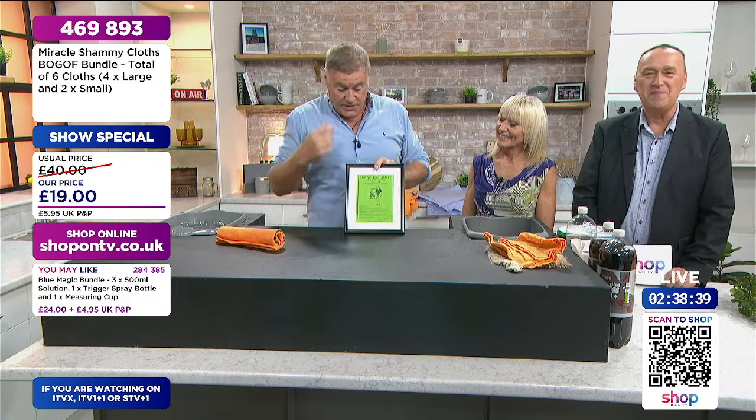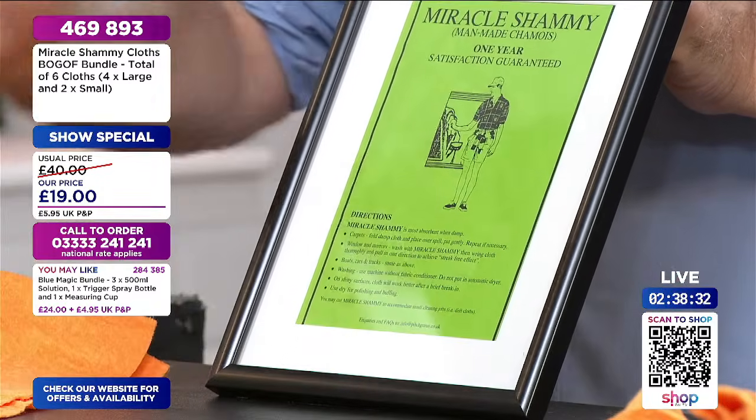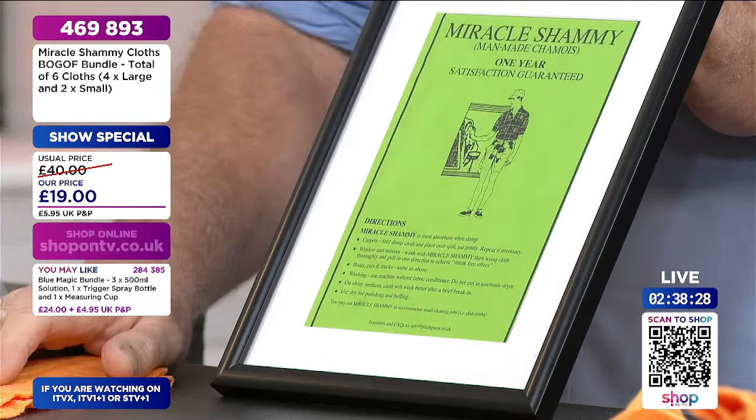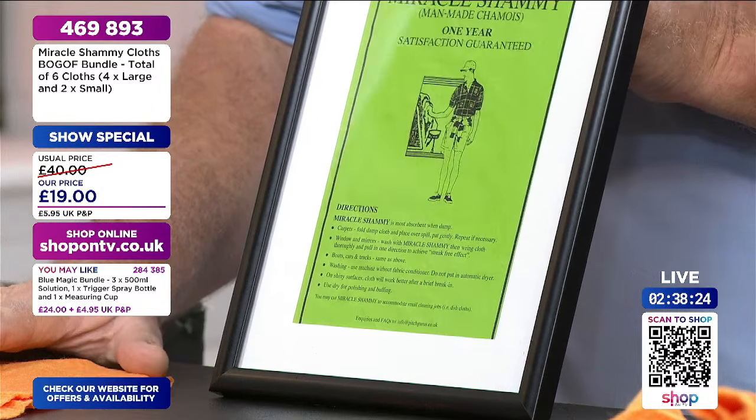So, yes, there's instructions there. It tells you basically how to prepare it. If you're going to use it on windows or your car first time around, wash it once, it breaks it in. Don't put it in the tumble dryer or it'll shrink. And a few other tips. But it's also a 1-year satisfaction guarantee. How crazy is that? Your Miracle Shammy. You're going to love them.